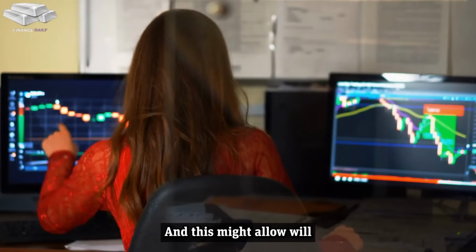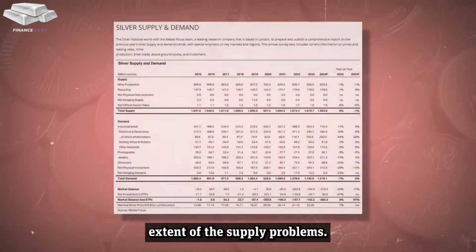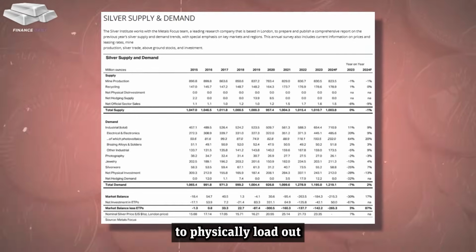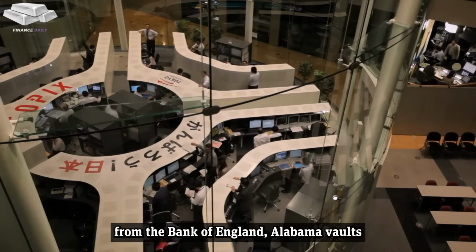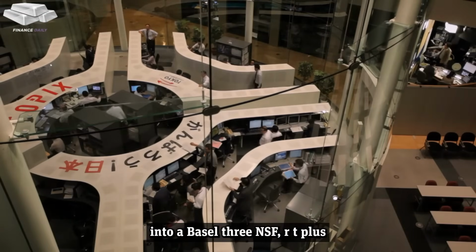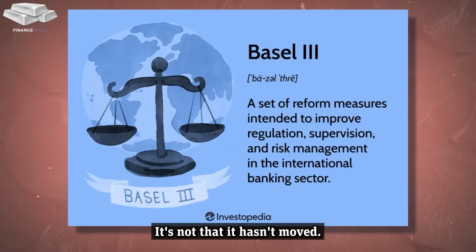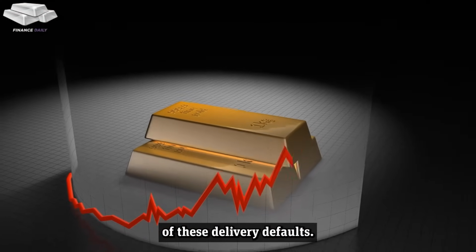And despite allowable double accounting rules hiding the true extent of the supply problems, it's been the failure to physically load out the 400-ounce standard bars from the Bank of England LBMA vaults into a Basel III NSFR T+1 delivery protocol. It's that it hasn't moved that's really exposed the true scale of these delivery defaults.